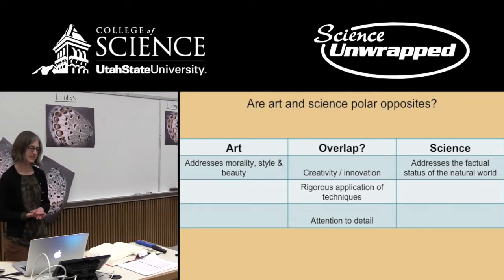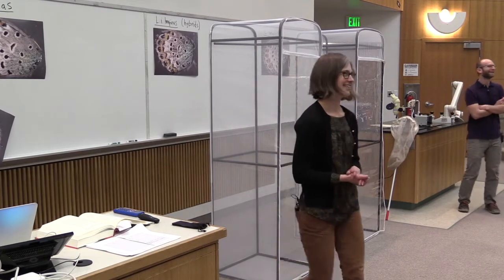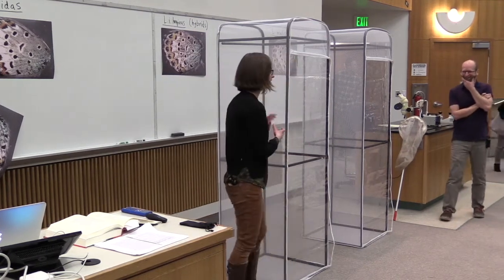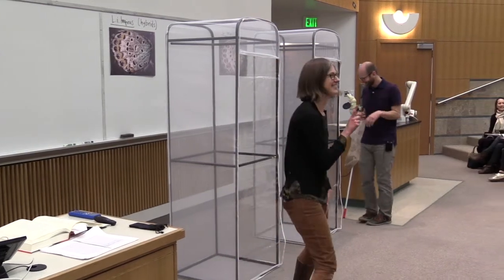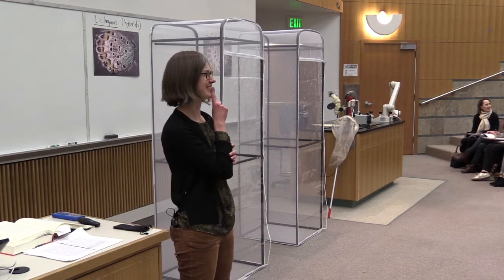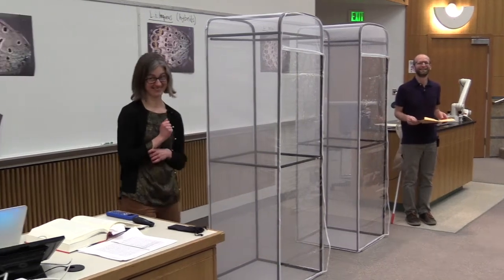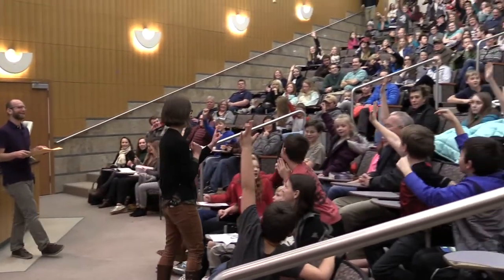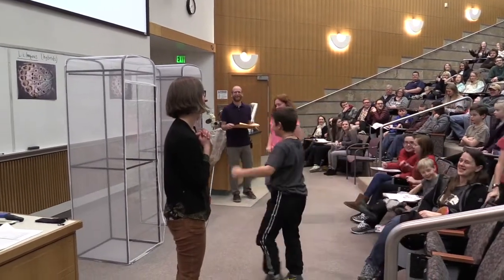Okay. At this point, we need 2 volunteers. But let me tell you what you're in for here. As a volunteer, you need to feel comfortable in one of these cages for a couple minutes. Wait, one more thing. And you need to feel comfortable with live insects. Okay. Let's have you come up, okay? And right here in front. I'm so sorry, the rest of you.